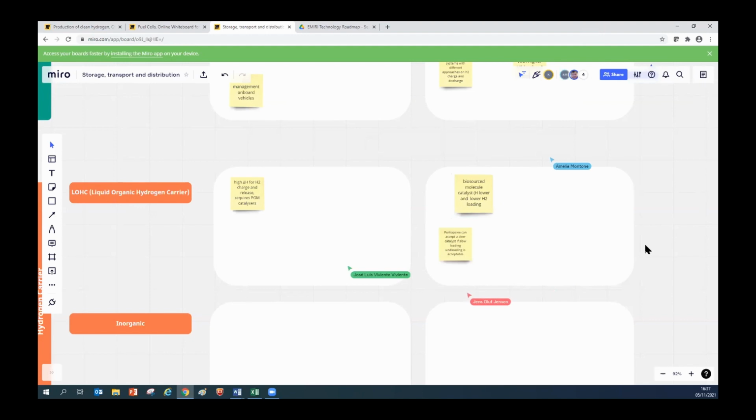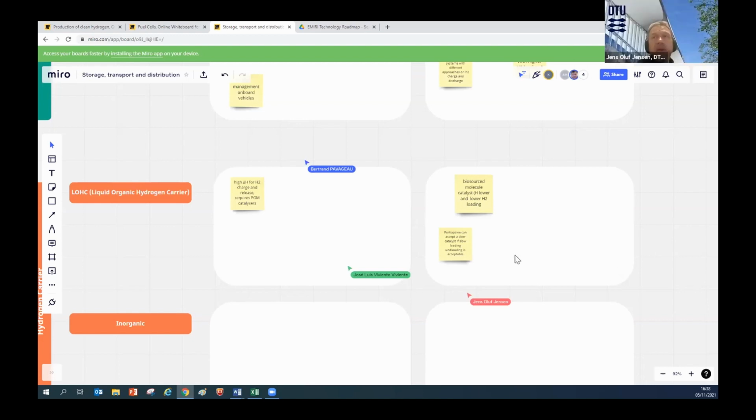Yes, we have identified some molecule, but I don't want to integrate their name today. Okay, so I understood. Basically, the problem with LOHC is the energy demand for the dehydrogenation and the PGM catalyst, right? There are no more challenges. They are the two mains. Okay. Cost perhaps. I don't know how expensive the carrier is.